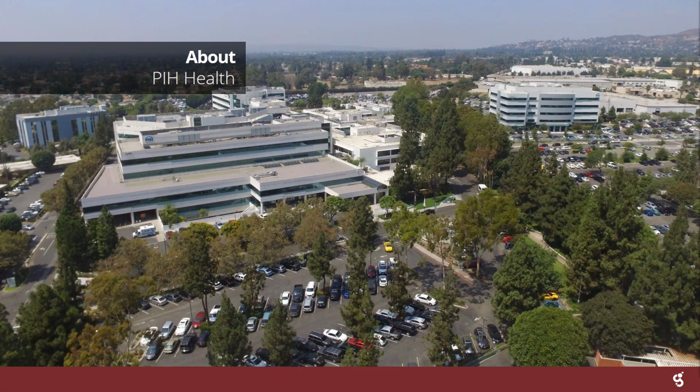PIH Health began as a small nonprofit hospital in the 50s. One of these little buildings in the middle was the original hospital, and then all of those outlying buildings are our current Whittier campus. Today, we're still nonprofit, but we're a larger healthcare network. We have 3 hospitals. We have home health, a hospice care. We have a large medical group with 95 clinics. And our service area covers over 3.5 million people in Los Angeles and the surrounding areas.